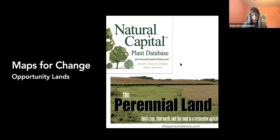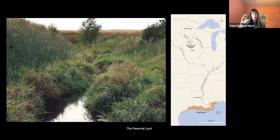So one of the things from that project was a book called This Perennial Land, Third Crops, Blue Earth, and Road to Restorative Agriculture, which was a vision document and also an advocacy piece looking at who was doing what on the land and what was possible. We centered that work in the greater Blue Earth watershed, in south central Minnesota and north central Iowa, one of the most intensively cropped areas of the country, which feeds into the dead zone down the Mississippi River. There were 3 watersheds there that we were working with.